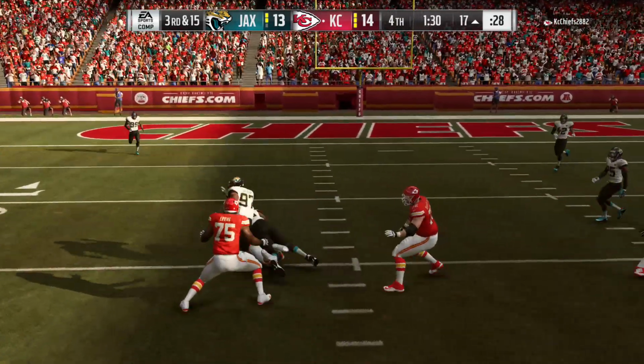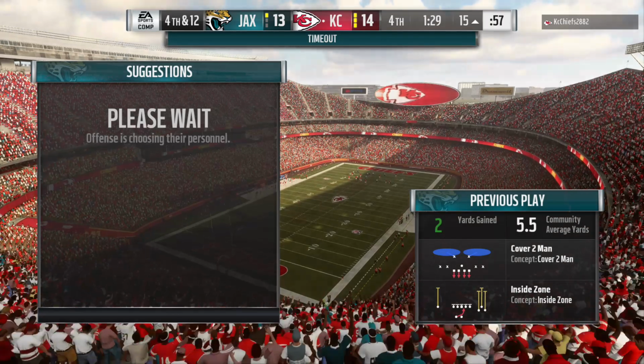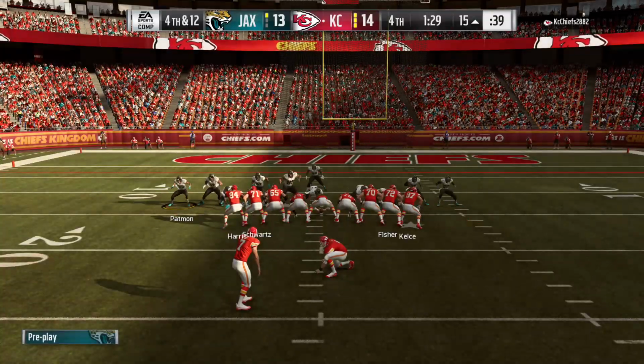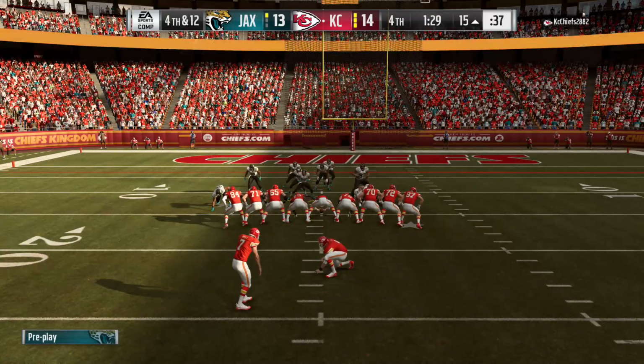On 3rd down, it's Hunt. And he'll take this one down near the 15. And now the Jags going to signal for another timeout as they'll get it with just under 90 seconds remaining.